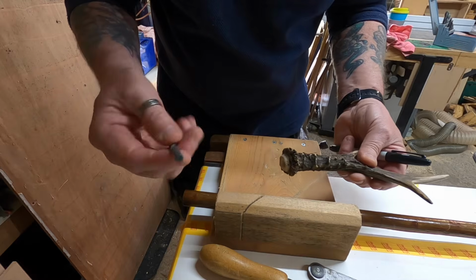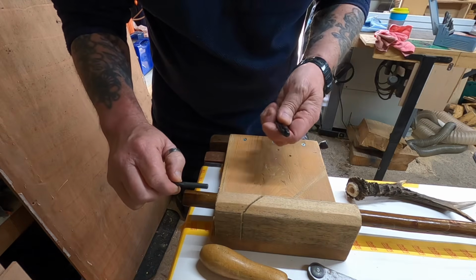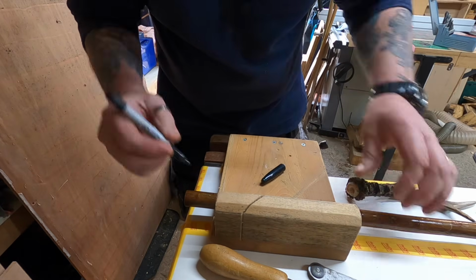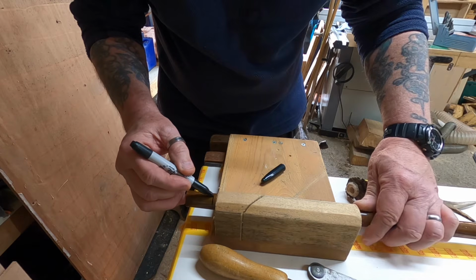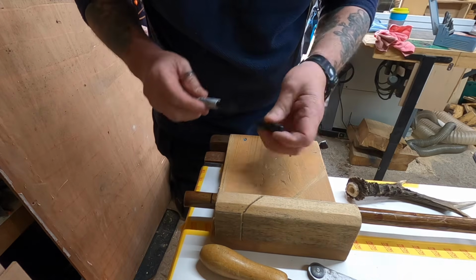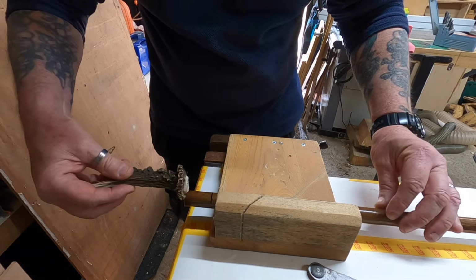Right, using one of the drill bits just to give me the depth that I need, and then transfer that onto the stick with a good old Sharpie. Mark it round. There we are. So that's roughly the depth of the dowel that we're going to make for that to sit on.